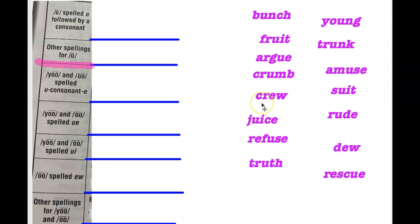Fifth word is crew. The crew washed the boat. Next word, juice. She drank some orange juice in the morning. Next word, refuse. I refuse to go outside because it's so cold. Next word, truth. Was Gina telling the truth?